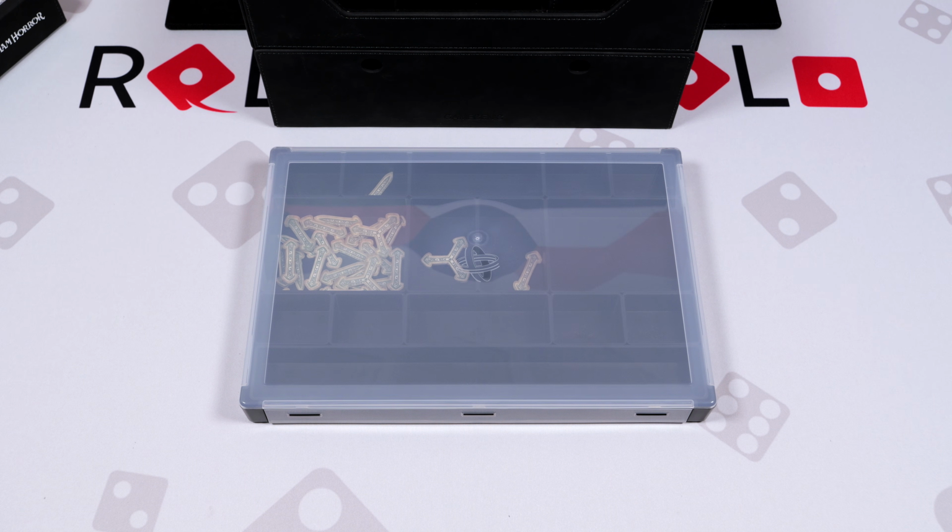And I also like the fact that the token silo is transparent, so you can actually see the organization inside and whether the tokens you're looking for or the game components you're looking for are in that box.